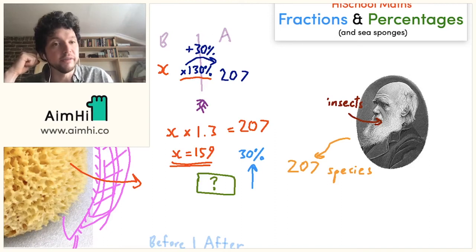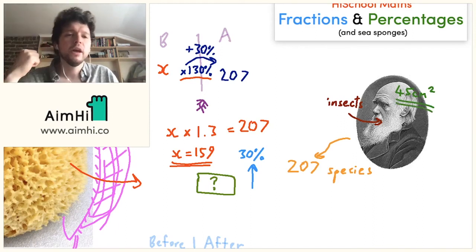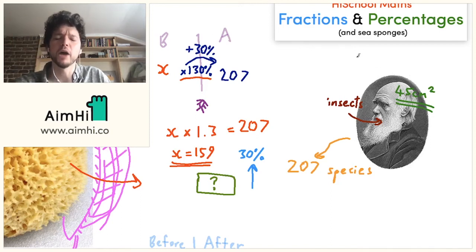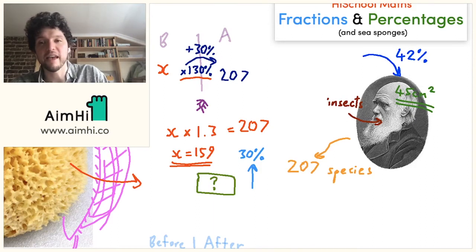So let's now look at Darwin's head cover. Let's say his head has got like 45 centimeters squared covering, because he's going bald. So this is actually down from last month. So a month ago, yeah, his head was covered in more hair before, and he's had a reduction in hair cover of, let's say, 42%. So his hair cover has dropped by 42%, and now he's only got 45 centimeters squared covering of his hair.